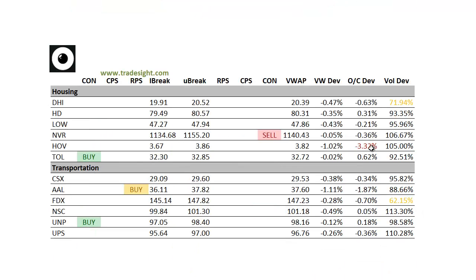Housing names, Hovnanian, HOV, is very weak today, 1% below the day's VWAP, 3% below the day's open on decent volume. Toll Brothers is posting a contra candle on some fairly decent volume, so that might be interesting for tomorrow as well. American Airlines is posting an upside RPS after gapping down sharply today. It's still lower on the day, but is sporting an RPS buy signal. Would like to see a little bit more volume, but we don't have it in this particular instance.